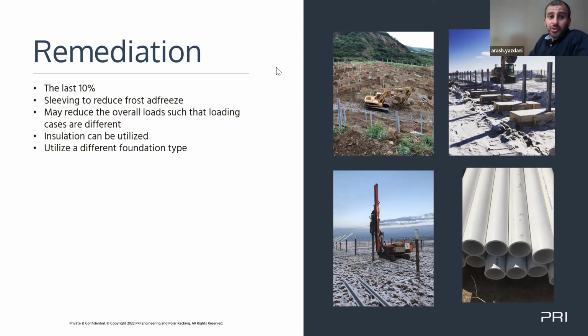Awesome. So there's one last question before we wrap it up, or maybe one more question after that. And it says here, have you seen any limitations of compatibility between common trackers and ground screws or helical piles? I'm going to probably just punt that right over to Vishal real quickly. But the key is that you're selecting a racking supplier that can accommodate different foundation types, because you never want to pigeonhole yourself to one foundation type.